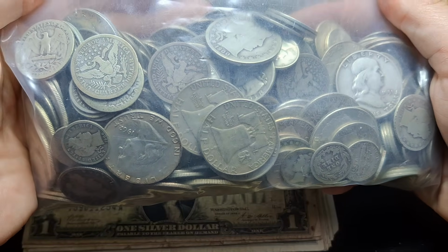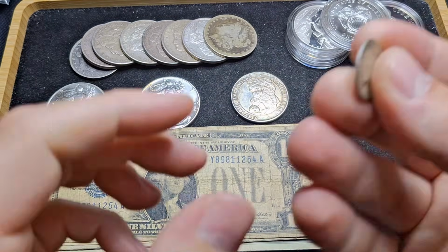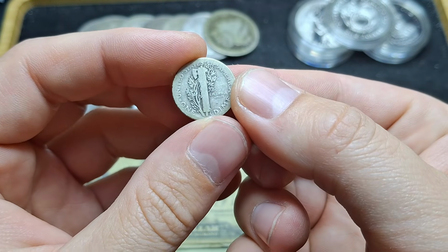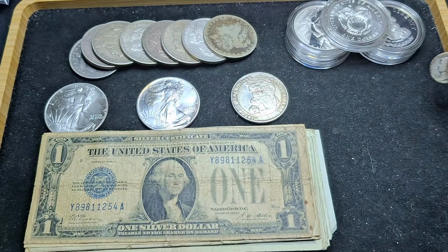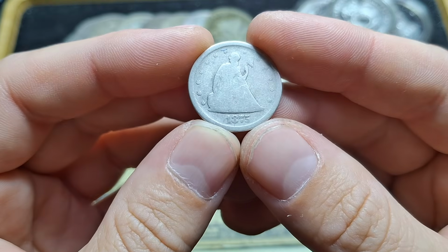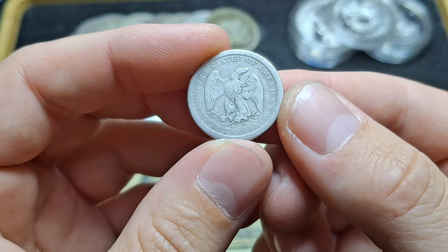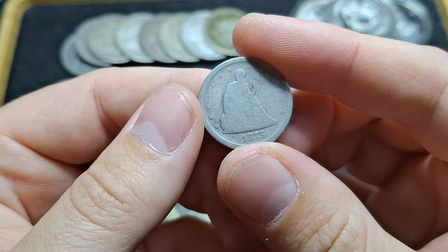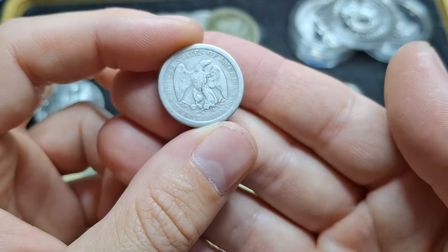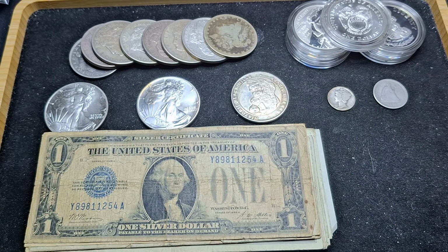There are some better dates in here. I pulled out the better date Mercury dime. There was one 1921, which I paid them well for, because that is a little bit better date. And there was one 20-cent piece, 1875. This is probably like an AG coin. The reverse is actually pretty nice on this. The front is pretty sad. So it'll be whatever book price is fair on that wholesale kind of market for that kind of raw coin.